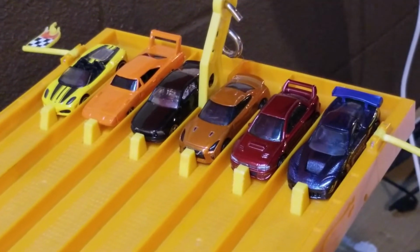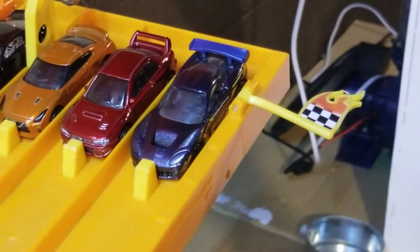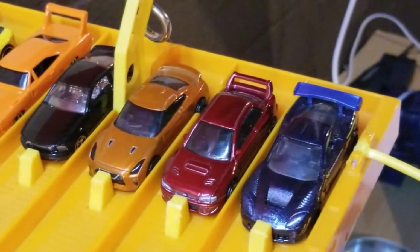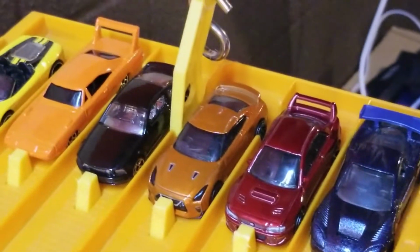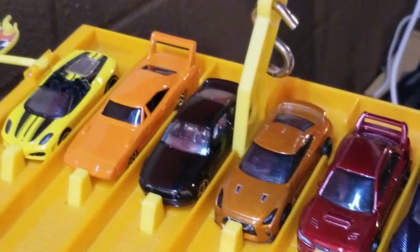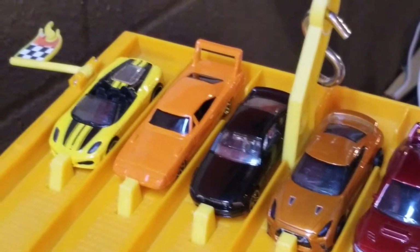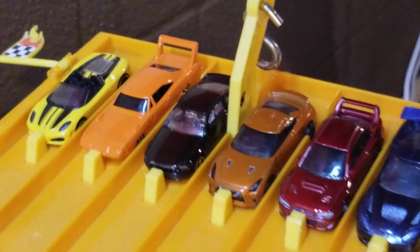Okay, race 2 is up and ready. In lane 1, we got the Corvette C6R. Lane 2, 98 Subaru Impreza. Lane 3, 2017 Nissan GTR. In lane 4, we got the 05 Mustang. In lane 5, we got the Dodge Charger Daytona. In lane 6, we got the Ferrari F430 Spider.